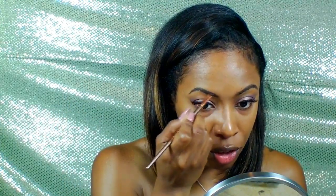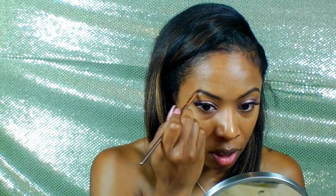I love this. This is the NYX Tame Frame. It's like a pomade for your brows, tinted brow pomade. Oh my god, I love this. It's good to set them, to draw them in. I love this for everything.